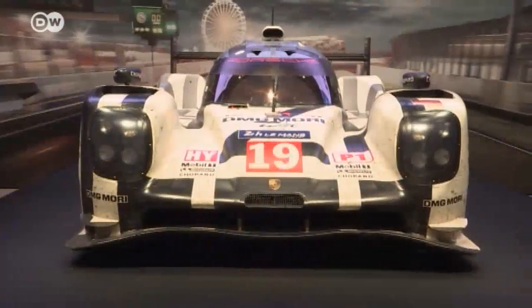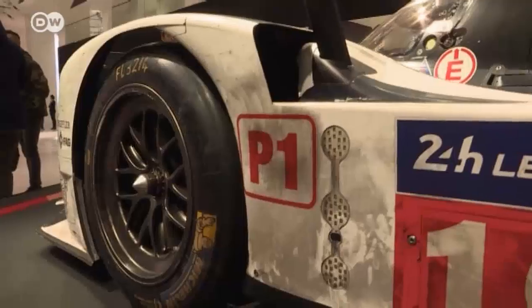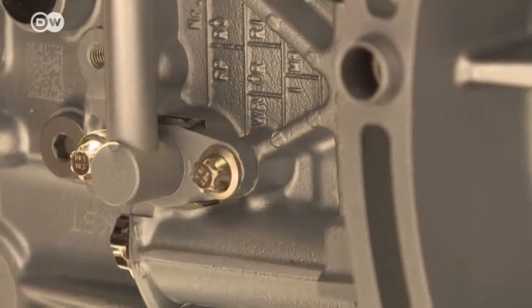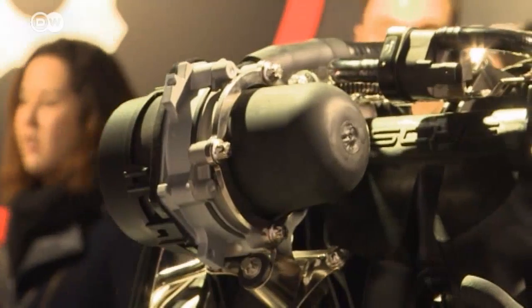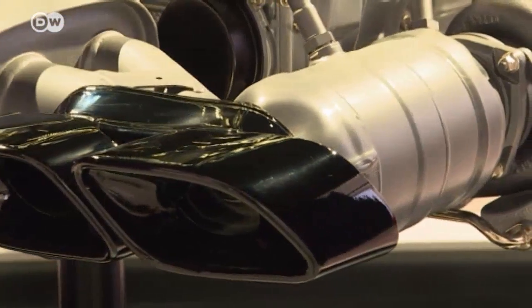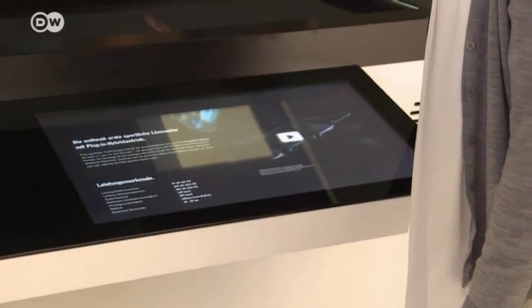Achim Steiskal says the show closes with the 919 Hybrid, which dominated the 2015 racing season, so the Berlin exhibition encompasses the totality of the future sports car concept. Alongside the cars on display, the Berlin show also offers a peek under the hood. This is currently Porsche's most powerful Boxer engine, a 580 horsepower turbocharged S, which also powers the new 911.